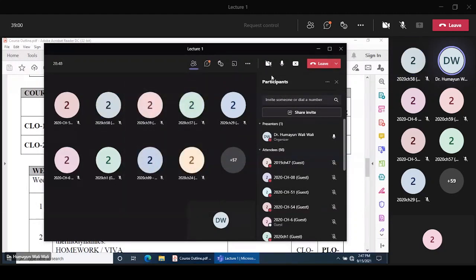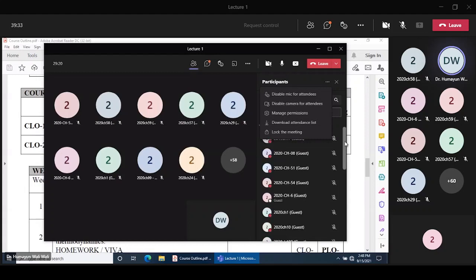And regarding the attendance, actually, I can download this attendance list afterward also. That is possible for me. However, I would request the two CRs to kindly make an Excel sheet for the time being that you are online. I would ask all the students to let your CR know that you are present in the class. But I will also download the attendance from here. So please do this needful for me.